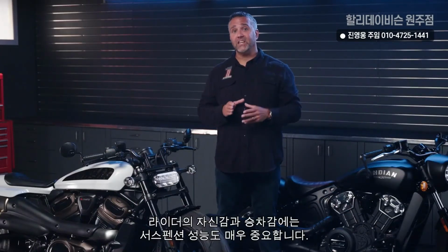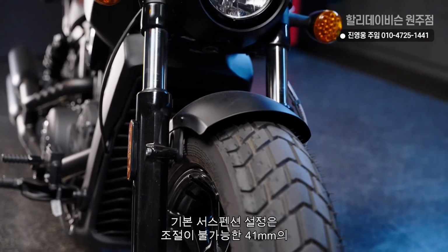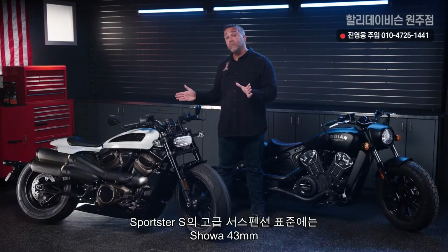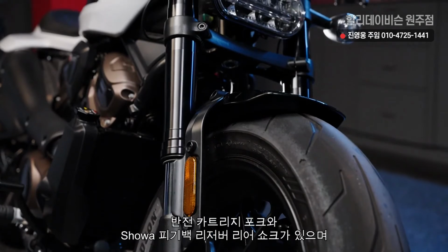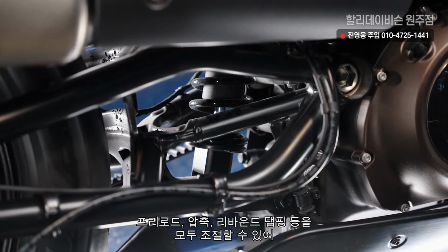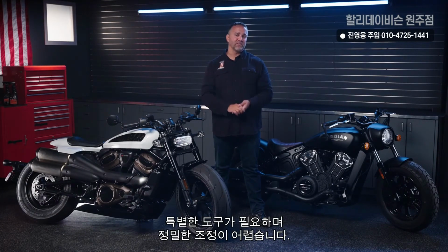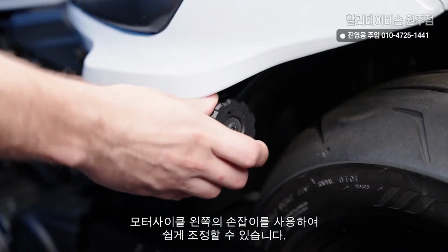Suspension performance is another key to rider confidence and comfort. The Indian Scout Bobber offers a basic suspension setup with non-adjustable 41mm standard forks and a pair of rear shocks adjustable only for preload. The Sportster S offers premium suspension standard with Showa 43mm inverted cartridge forks and a Showa piggyback reservoir rear shock, both fully adjustable for preload and compression and rebound damping, so you can dial in your ideal ride and handling characteristics. Changing preload on the Bobber requires a special tool and offers no precise adjustment.